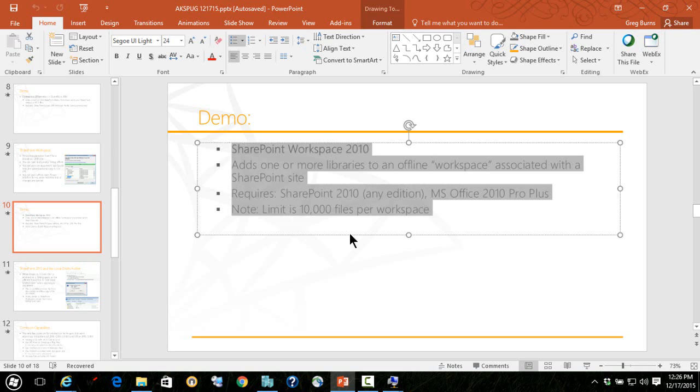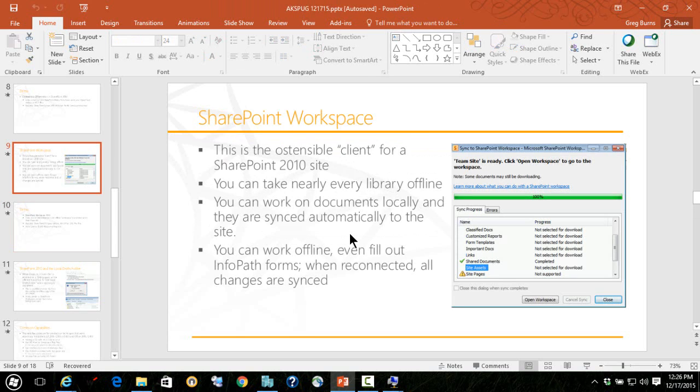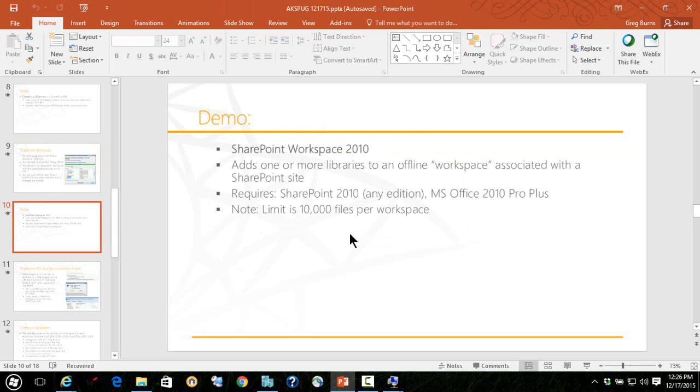One thing you'll notice when the wizard is running is that there is a limitation of 10,000 files per workspace. Once you reach that threshold, it says I'm full. So I guess it's not for a full site sync. Or if you have a very large library, SharePoint Workspace wouldn't be useful for that either, because it would cap out at 10,000.